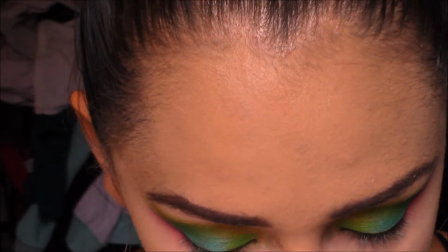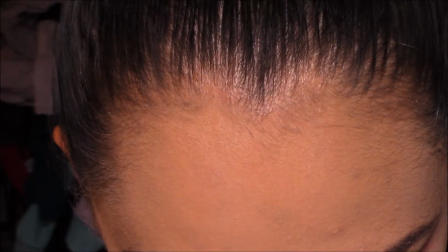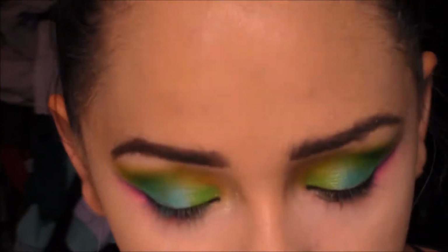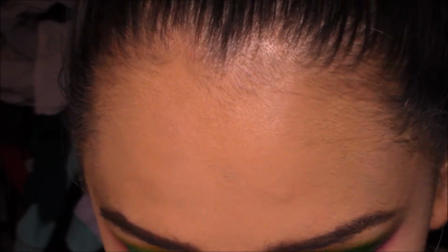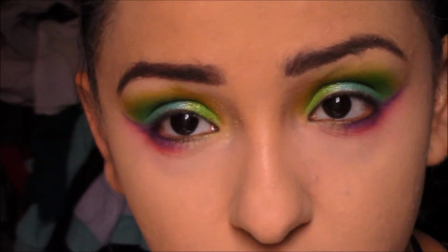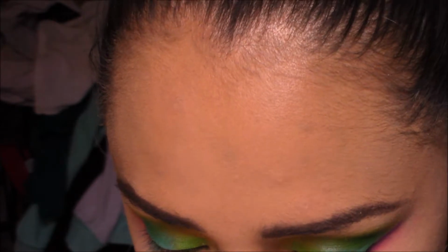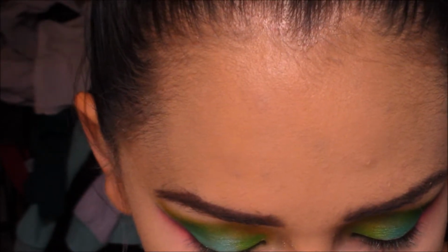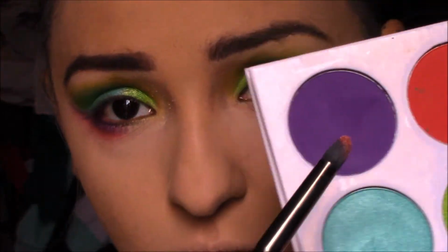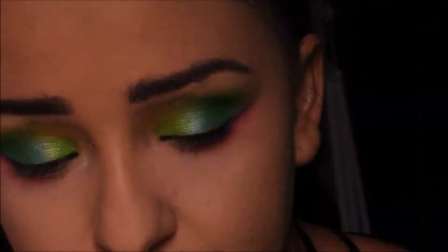Now to put something in the inner corner, and the first shade I gravitate to is going to be this rose gold. That means I'm not going to have anything really in my inner corner because there's nothing else metallic, and I like a metallic inner corner color. And the only shades I haven't used are the brown and the orange, so I'll use those in further tutorials. So I'm just going to clean off my smudger brush and then dip into the rose gold shade right here.